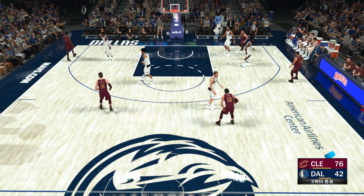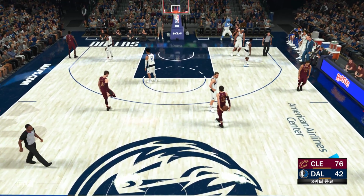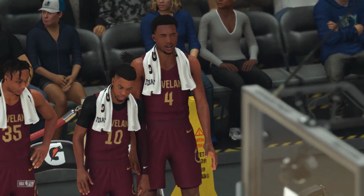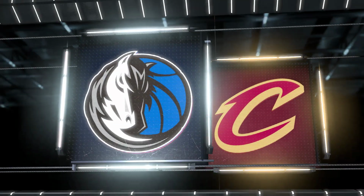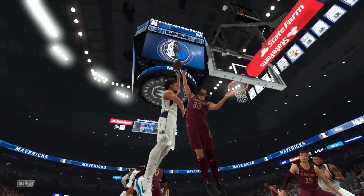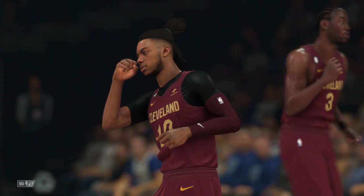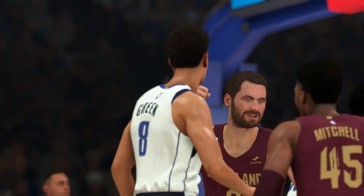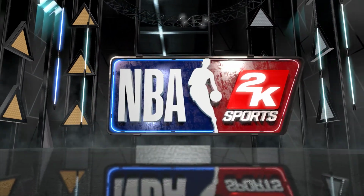Boy, you cannot let Hardaway Jr. get going like this, guys. I mean, once he's in that rhythm and flow, it's bad news for the defense. The Cleveland Cavaliers are holding a massive 34-point lead to end the quarter. And their three-point shooting is a big reason they have a sizable lead. More 2K action in just a moment.